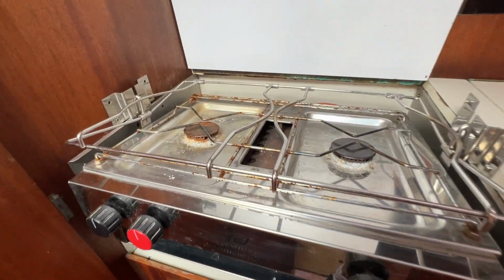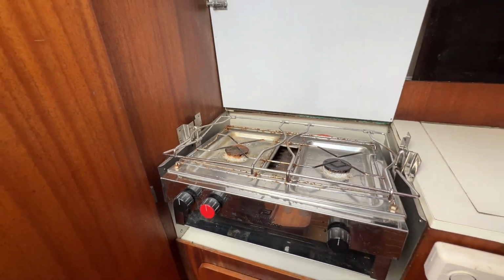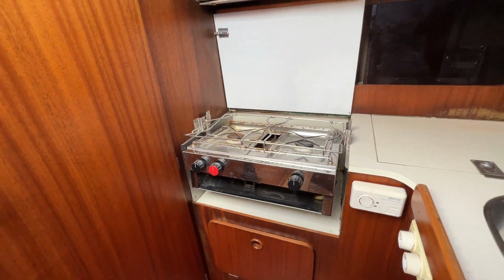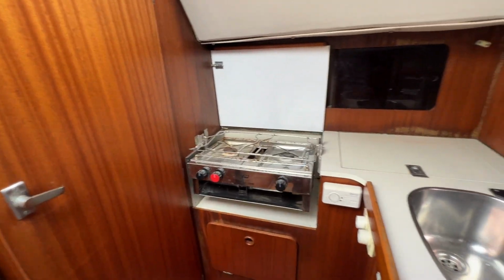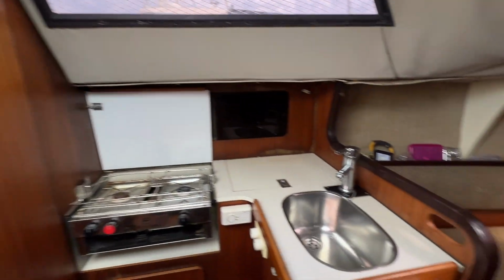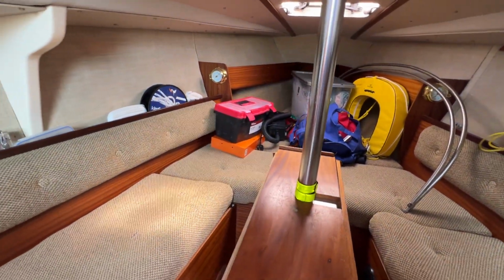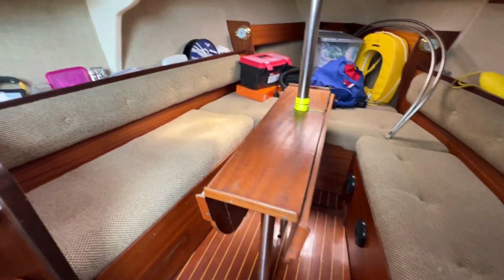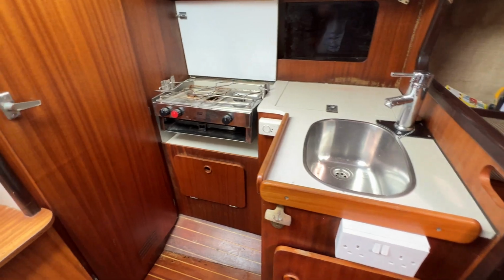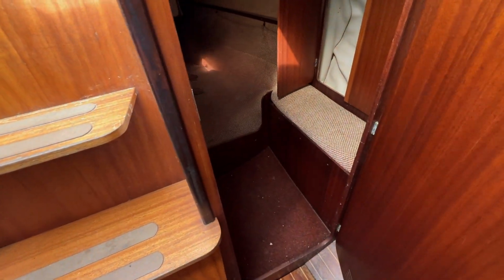I think that could do with a bit of maintenance or cleaning, possibly needs repairing because I think I can detect some corrosion there, but not too much of an issue. But again, a good sized galley for this kind of boat. And we have a handle here, we have a handle here, we have the compression post here, so lots of things to hold on to as we traverse around the boat. Oh, another handle here too, really, really handy and very well thought about. All good.